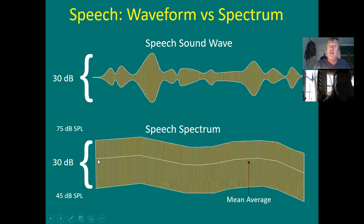statistics, that ends up showing that the average, the mean average, will not be centered in the middle of the range. But needless to say, whether you're showing sound as a waveform or as a spectrum, either way, speech has about a 30 decibel range in its loudness. If the overall average is 65, I'm not speaking completely at 65 all the time. There's times when it's 75, there's times when it's 55 and 45, so generally there's a 30 decibel range overall at any speech level. That's what I'm trying to get at.